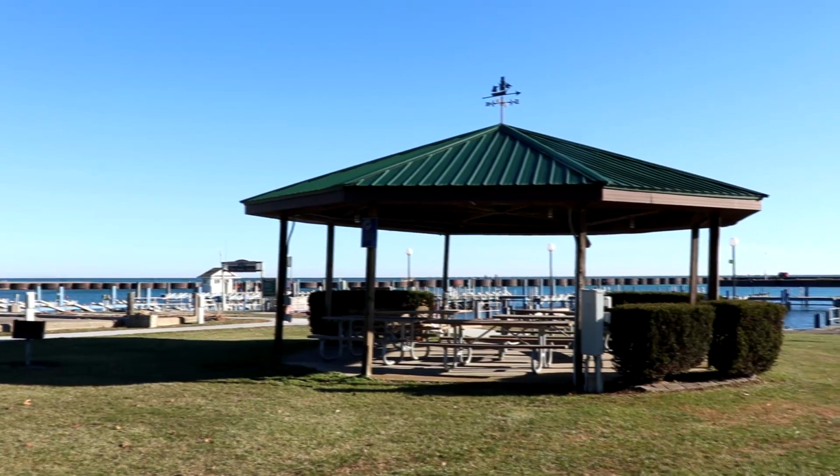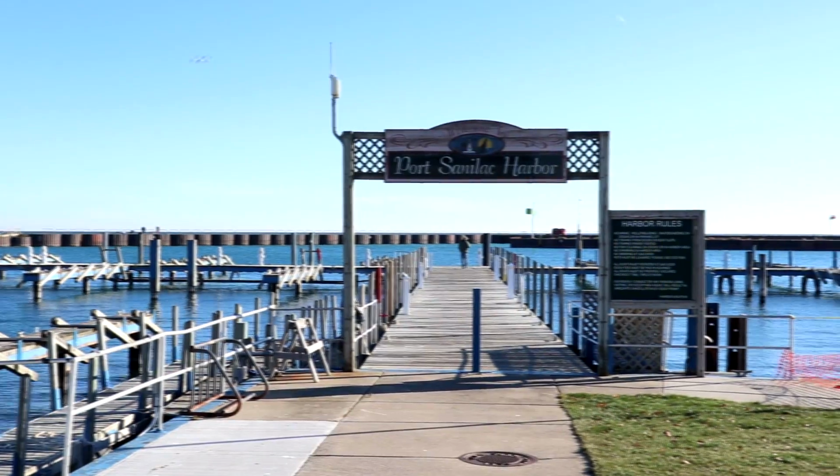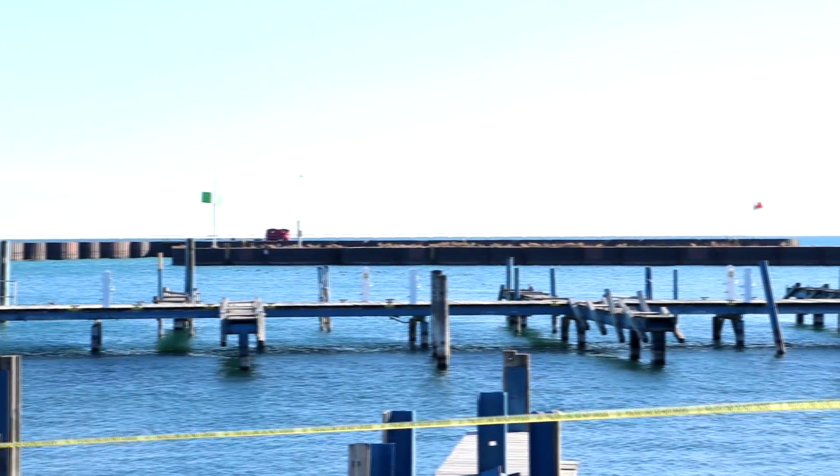Alright, so let's head over to the water next. And we're back closer to downtown Port Sanilac over at the harbor area. So we got the Port Sanilac Harbor and Marina. And although not really at this time of the year, when it's a lot warmer out, you can put your boat here at the marina, and you can also take advantage of the boat launch that's over here and take your boat into Lake Huron.